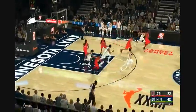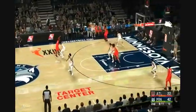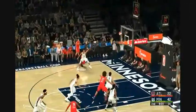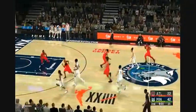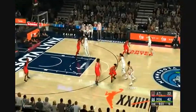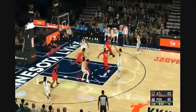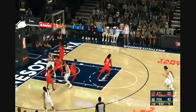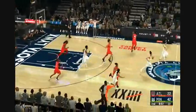No good with the layup. A difficult situation for Atlanta. In the second quarter, they've given up just 3 points. So the Lynx now. Earlier, they held a 23-point lead. Here's Achanwa from the high post. Here's Fowles. Goes back up. Great D that time from Elizabeth Williams.